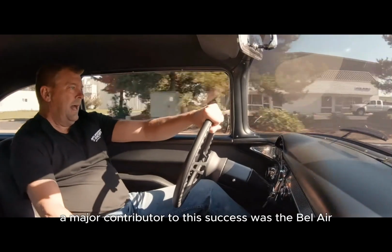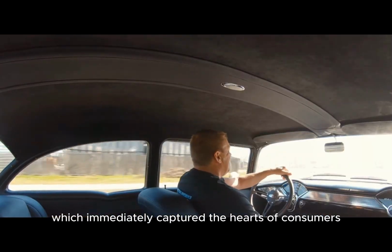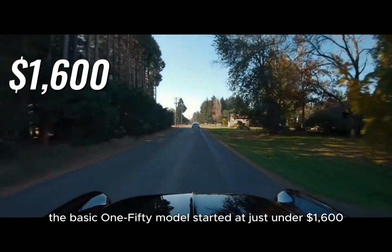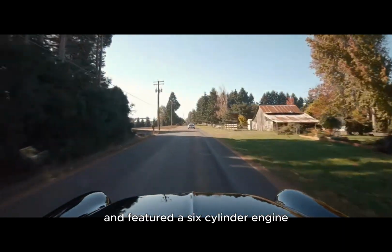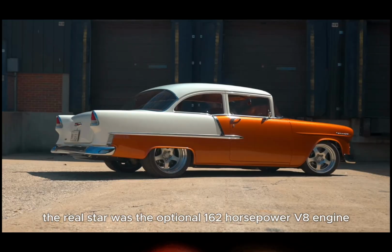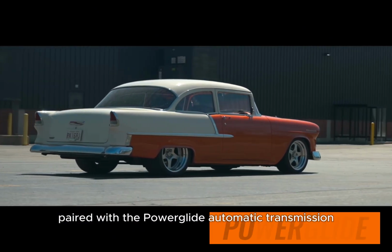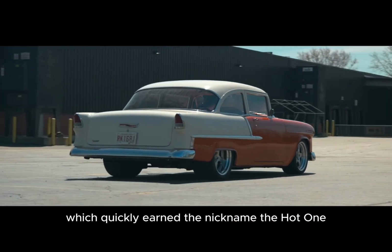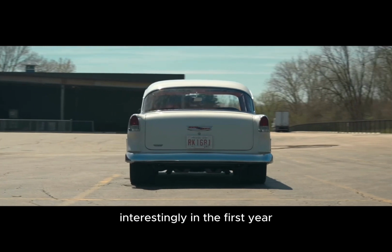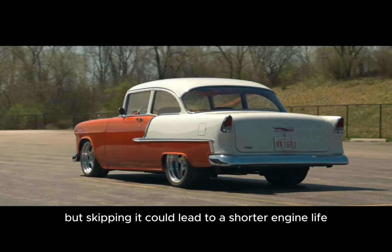A major contributor to this success was the Bel Air, which immediately captured the hearts of consumers. The basic 150 model started at just under $1,600 and featured a six-cylinder engine, making it accessible to many Americans. However, the real star was the optional 162 horsepower V8 engine paired with the Powerglide automatic transmission, which quickly earned the nickname the Hot One for its spirited performance. Interestingly, in the first year, an oil filter was considered an option, but skipping it could lead to a shorter engine life.